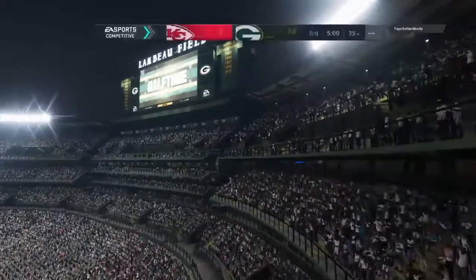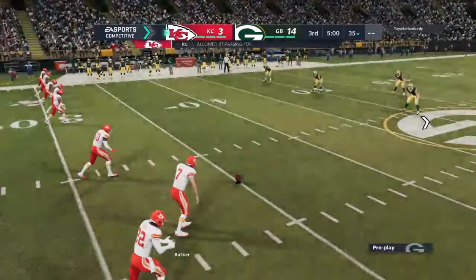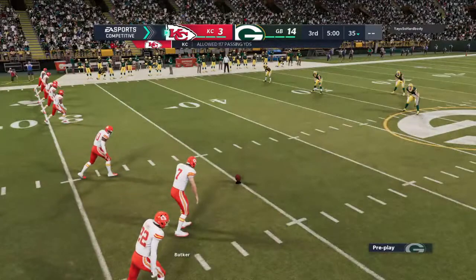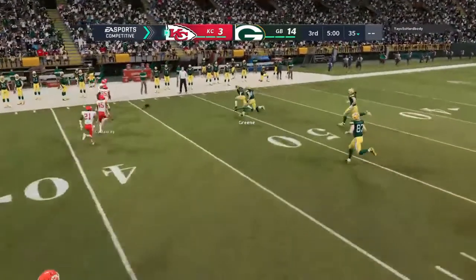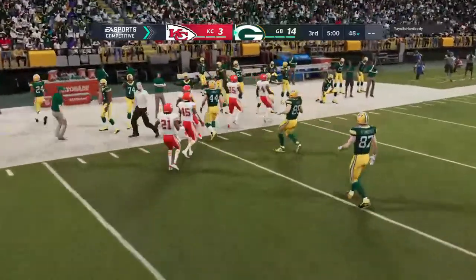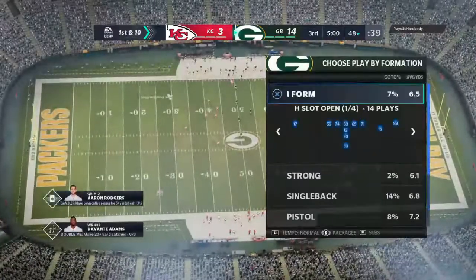This is the NFL, and it's on EA Sports. And how about this right out of the locker room? An onside kick attempt. So it's the Packers set to receive the kick. They've got the lead as well as we are underway in the third quarter.